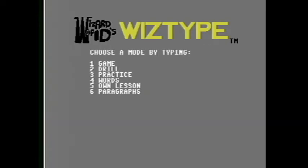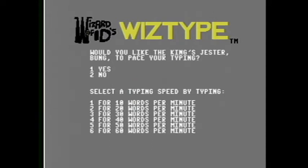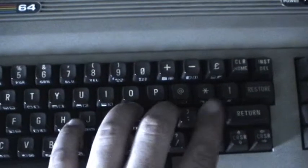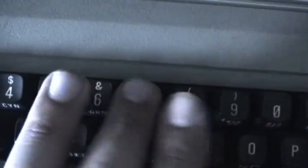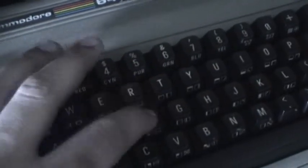There are other modes as well, like this paragraph mode. You can let the jester keep pace with you, and where's the apostrophe? I'm so used to it being next to enter. Where is it? Oh, it's above the 7. But while we're on this topic, I'm so not used to the Commodore 64 keyboard anymore. You have to put a little more oomph into the keys since it was designed in the age of mechanical typewriters. And sometimes the spacebar needs a good whack to get it working.